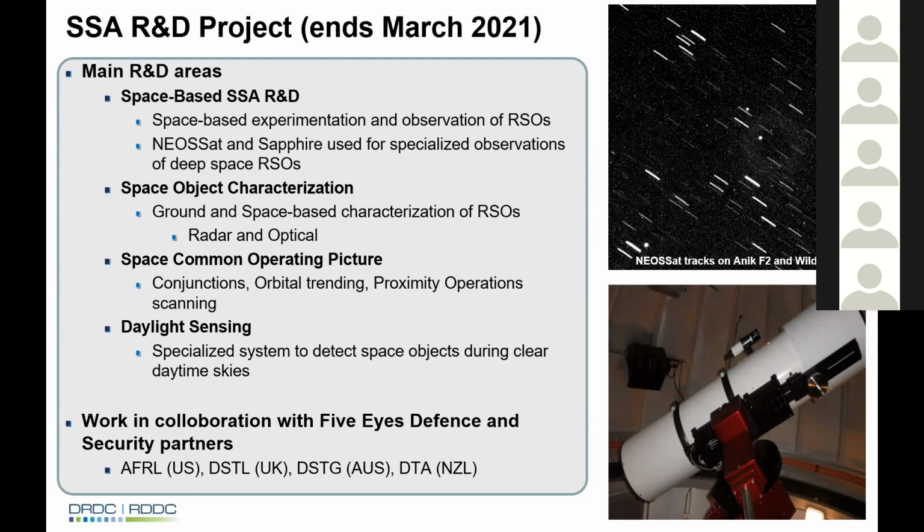And we're also working on shortwave infrared daylight sensing capabilities. In the lower right of the screen, the telescope that you see there is actually optimized to work in the SWIR, and we use this telescope during the day to track satellites on the day side of the Earth. So we're trying to get out of the mentality that a telescope only works at night to track space objects. You don't have to. You can work in the infrared band.